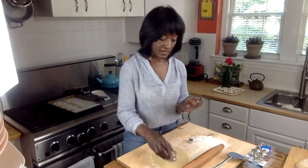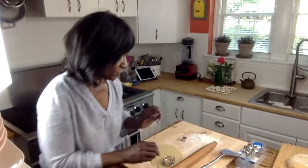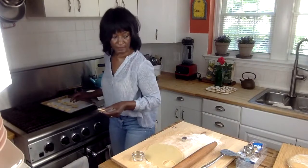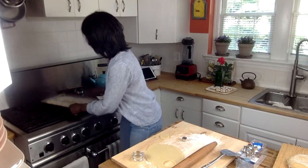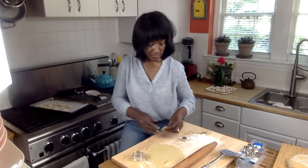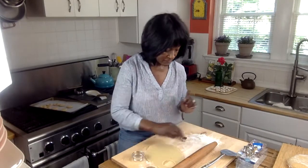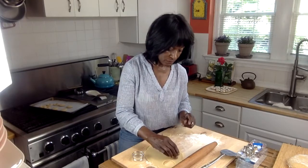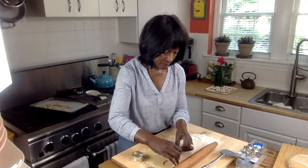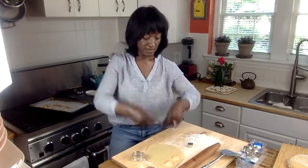So what you do is you take your cookie cutter. Let's see if you guys can see this. You're going to cut, for each one of these, a round one. You're going to take a round one, and then you're going to take this, the top of it. This is where you're going to do the little cutout for the top of the sandwich. So basically, you're going to wind up with two like that, and you're going to bake those off.